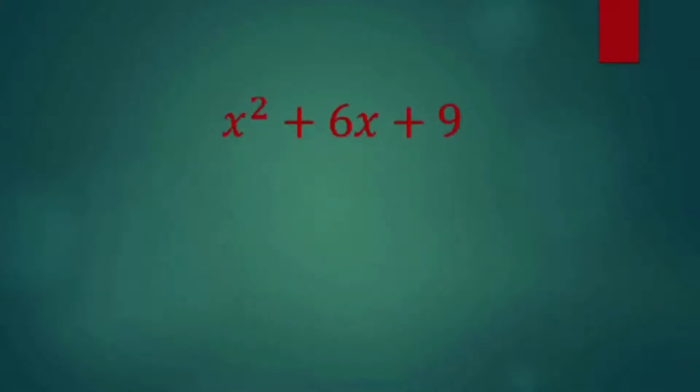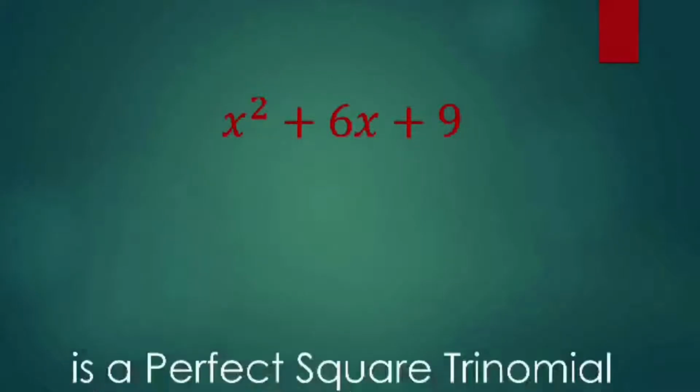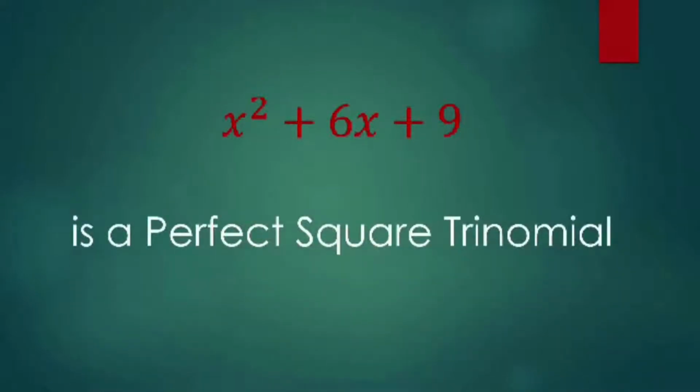Therefore, we can now say that x squared plus 6x plus 9 is a perfect square trinomial.